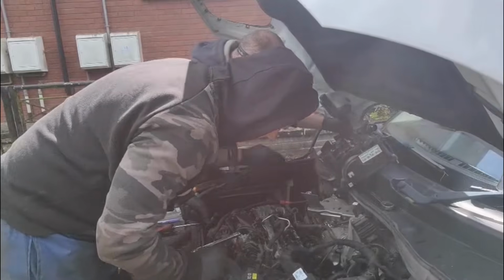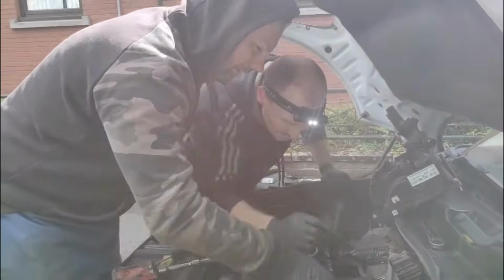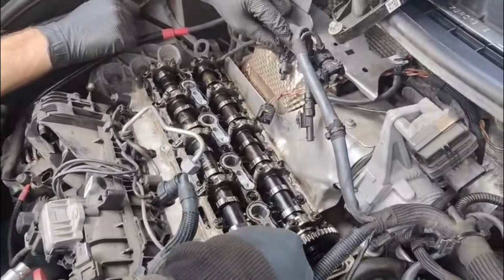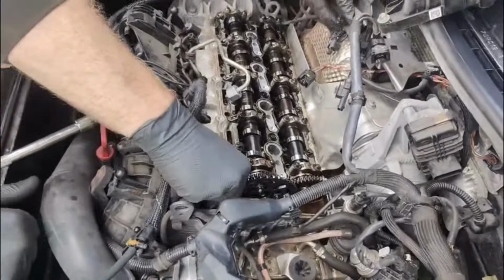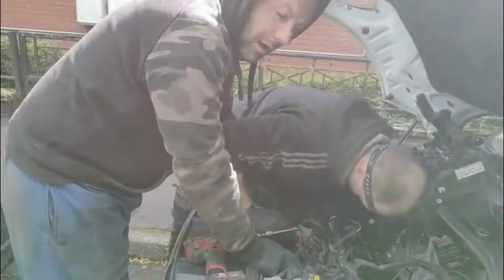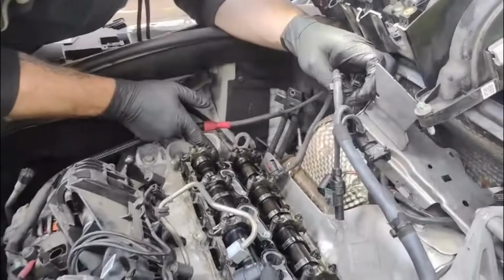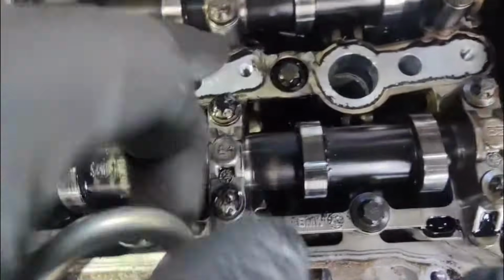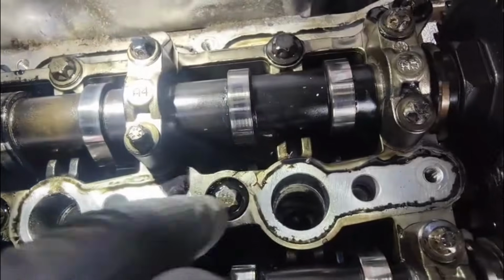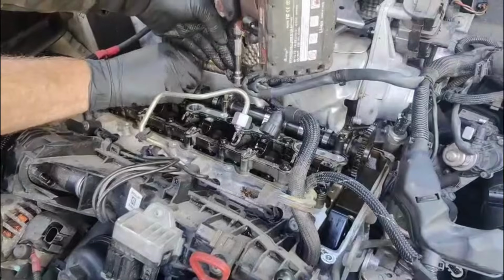Oh, bro, where's the chain? Charlie, there's no chain. Where should the chain be? On there. There's no timing chain. It's Bluetooth. Chain's left the chat. Oh man. Show us. So we're cracked here, snapped, and we've got broken lifters and rockers down there.